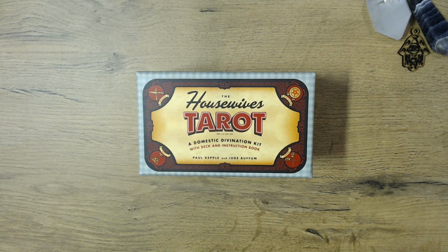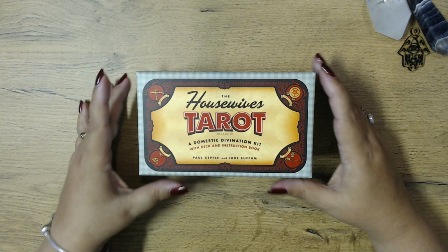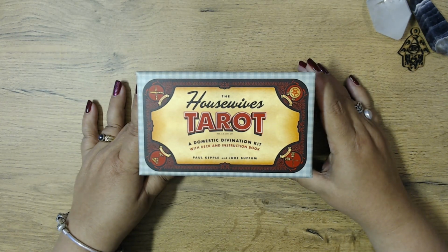This morning I received this amazing box in the post. Oh, I was so excited. I've ordered this particular deck I think 4 times, and it kept getting cancelled because the suppliers didn't have stock. So when it arrived this morning I was thrilled. And as you can see, it is this awesome and amazing Housewives Tarot.